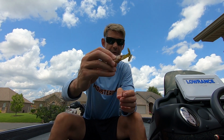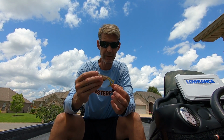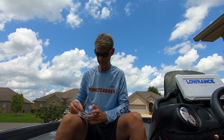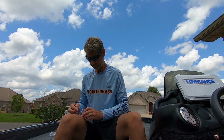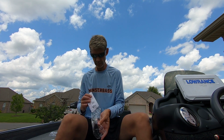That's just, I don't know, it is what it is. But super soft and squishy, really big hooks. I mean, I don't see any reason why this wouldn't catch fish unless I'm throwing it. So that's that. MSRP on that is 10 bucks. Good Lord, man.